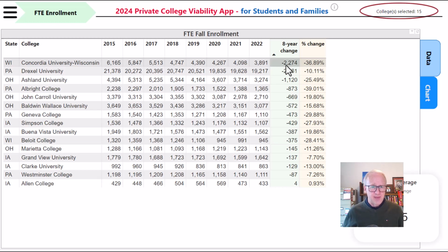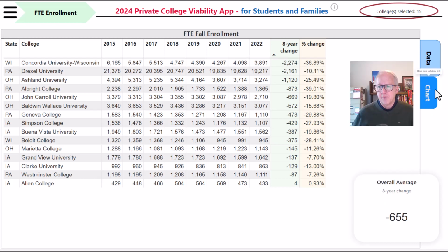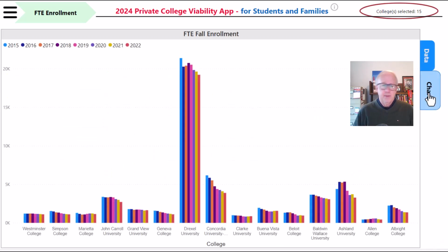Well, data is one thing. We try not to make it too intimidating, but we provide pictures. You'll see over here on the right-hand side, we've got the data tab, which is where we are now. I'm going to click on the chart tab, and now we get pictures. This provides an easy resource to compare trends. And for example, we'll just pick a couple.